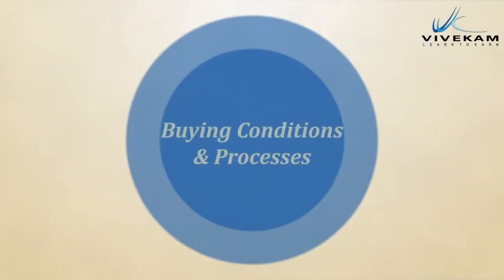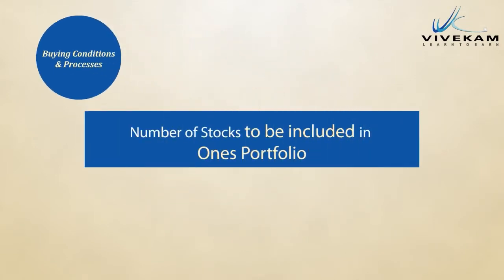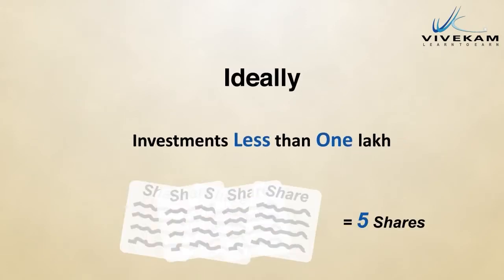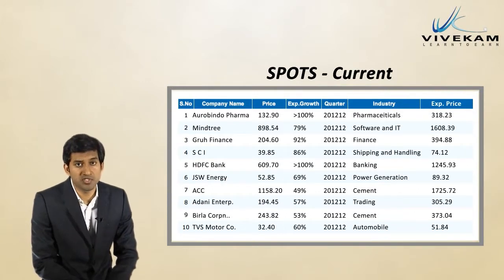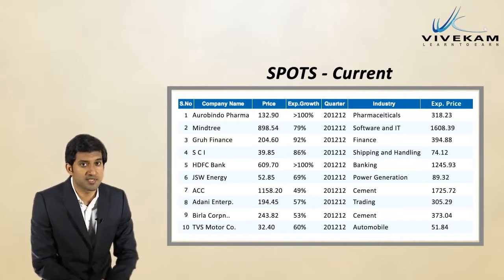Buying conditions and processes for Biosecure. The number of stocks to be included in one's portfolio is always left to the choice of the investor. Ideally, investments less than ₹1,00,000 can have about 5 shares, and any investment more than ₹1,00,000 can have a number between 5 to 10. Whatever be the number of stocks the client chooses to have, the selection of stocks will be based purely on v.v.k.'s time-tested Spots.